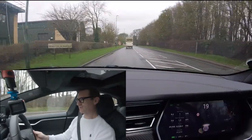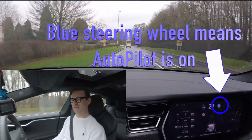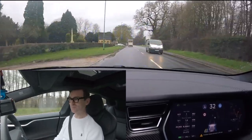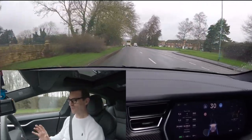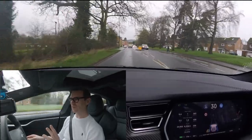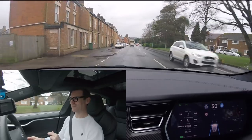Straight on the main road, straight onto autopilot. So I will count the mileage or the time between the garage and the main road. Probably accounts for about 20 or 30 seconds of activity, but we're on autopilot now. We will leave it on autopilot as much as possible, and we'll just look at the points where I have to intervene and see how we get on.